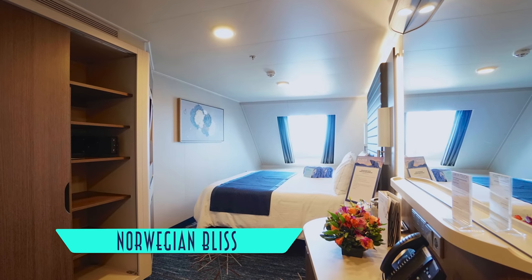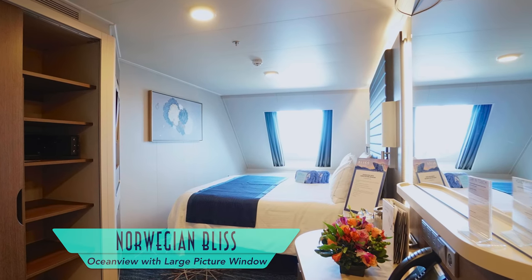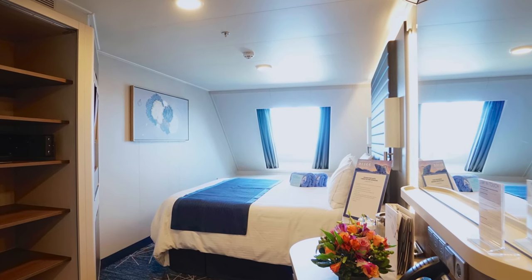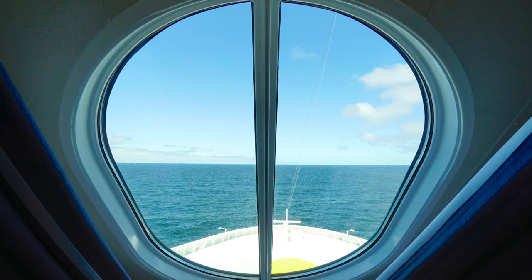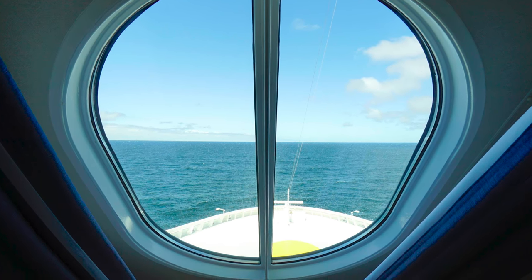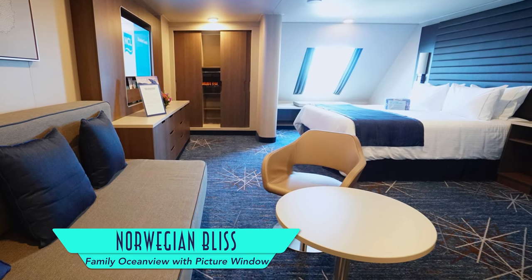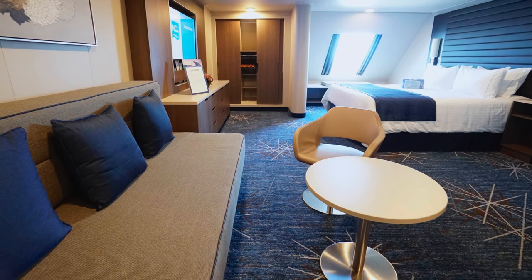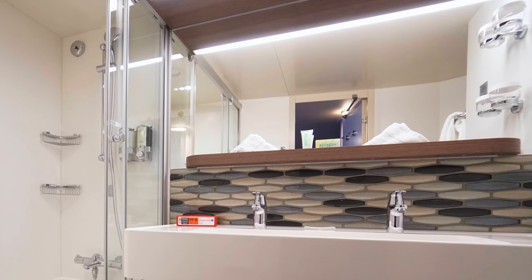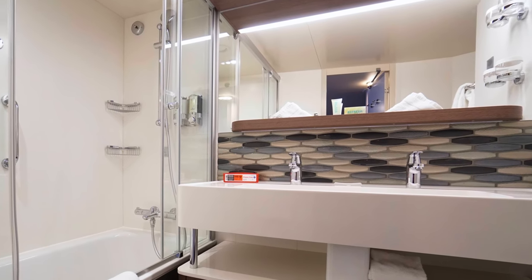Also available are Oceanview staterooms with large picture windows. In addition to extra space, forward-facing varieties can't be beat for their breathtaking vistas over the bow. Or maybe they can if you're a family looking for that much more extra room. These cabin types even come with a different kind of bathroom, with lovely dual sinks and a shower-tub combo.